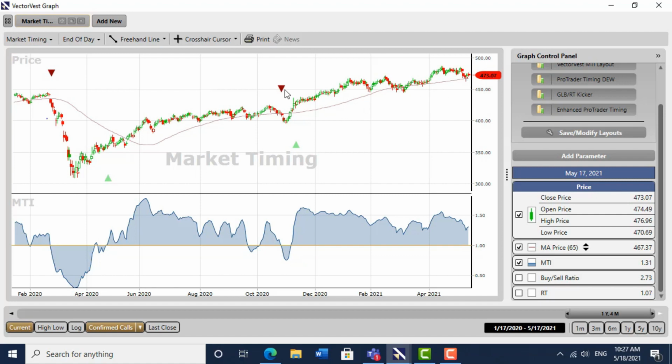And for the underlying trend to turn down, as it did here for a couple of weeks in October, November, the MTI must go down below 1, and the market must sell off for 2 5-day periods in a row. And as it did that here, it printed a red light. As you can see, the MTI went down below 1 here, but it didn't sell off for those 2 5-day periods in a row, and thus there was no red light printed.